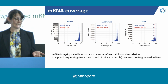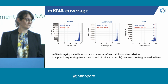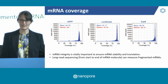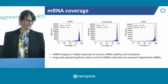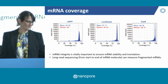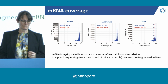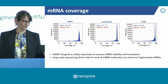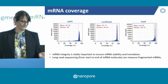We were also able to look at integrity. So something that's important about long-read sequencing, which I probably don't need to tell you, is that if you used short-read sequencing, you wouldn't be able to work out anything to do with the integrity of the mRNA. If you're using inherently short chunks of sequence, then you're not going to see how many fully intact mRNAs there are. Whereas with Nanopore sequencing, we were able to sequence the full mRNAs and look at putatively how many functional mRNAs there were in the pool. Again, we were able to use the mRNA coverage as a proxy for integrity for each of them.